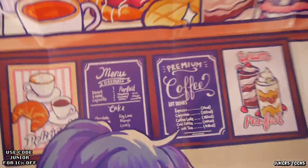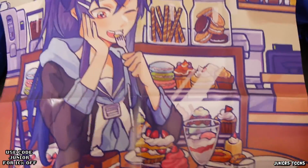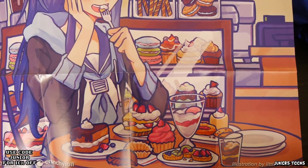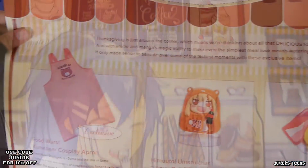It is a big poster, you guys. I don't know if I'm gonna be able to fit it all in the frame, but check it out. We got all these goodies, all these sundaes and sweets. And then let's go ahead and check out the back.